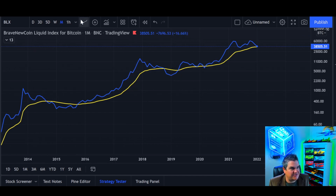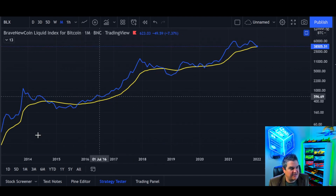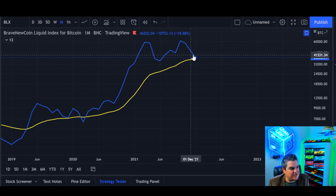And to do that, again, just click. You're on your default to candles, right? That's what you're used to seeing. You just go right up here, hit line, and it puts in your monthly closes. So hopefully this helps you. Let me know if you're new and if you learned something there.